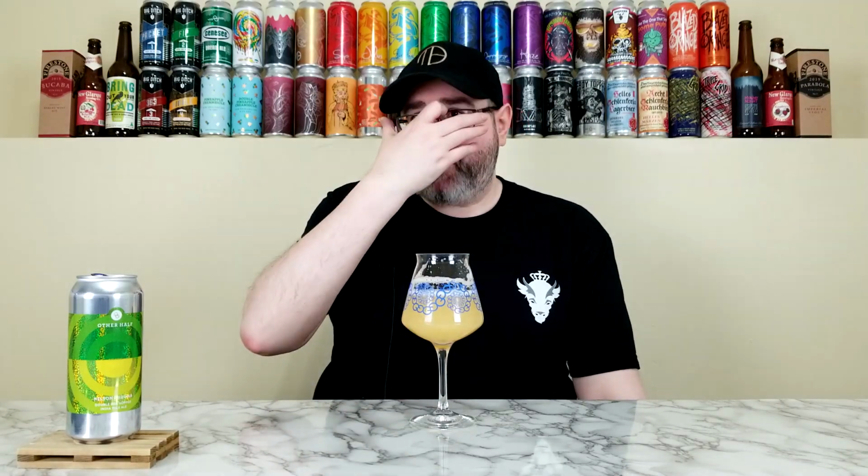Body is on the lower side of medium, maybe a bit thin for the beer itself. The mouthfeel is relatively soft. It's smooth. It's not really creamy, but it has a nice soft, smooth kind of quality too. So body and mouthfeel are fine. Maybe a bit thin, maybe not as great as a lot of their mouthfeels, but it's fine.